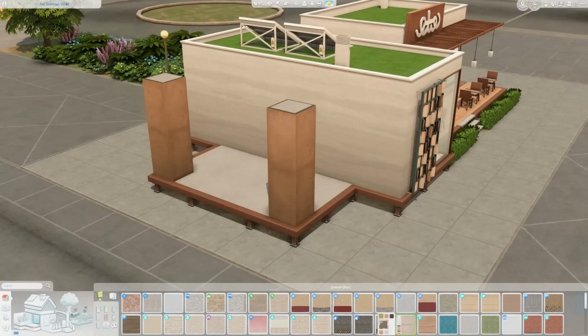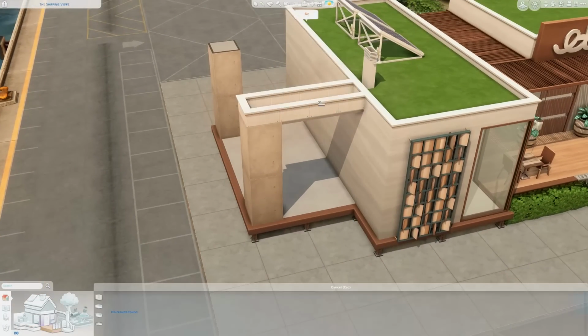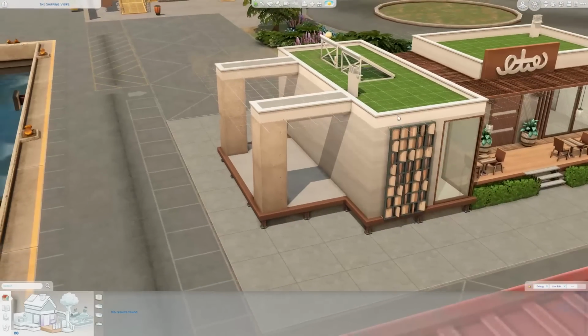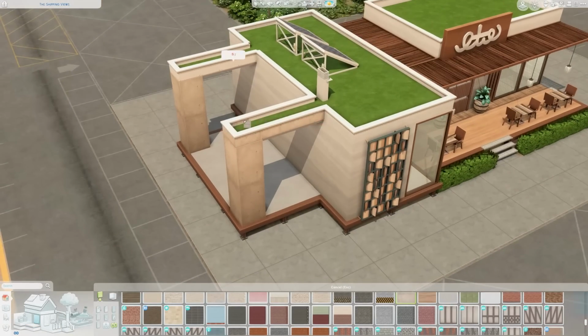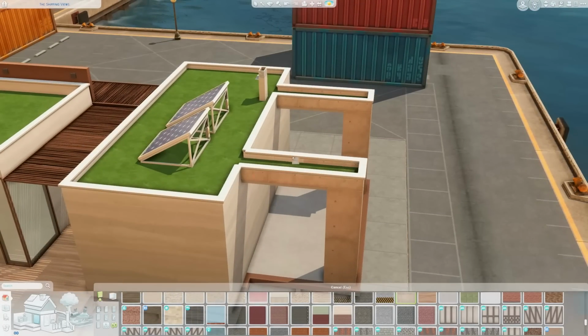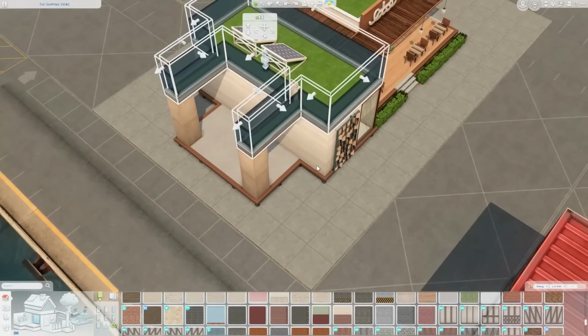So I kind of had to make it work really just with the wood tones. And here I was going to try to make another seating area, but I ended up getting rid of this. I really didn't like how it ended up looking. It felt cramped. It felt like I was forcing it, and I didn't like that it was at the same level as this side of the building either. I wasn't a huge fan of it at all.